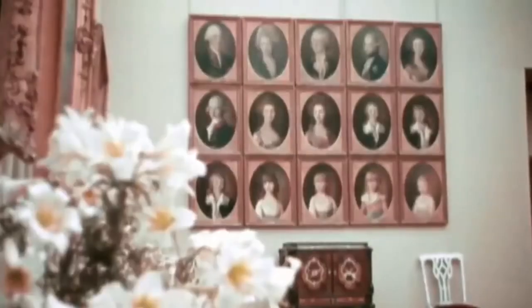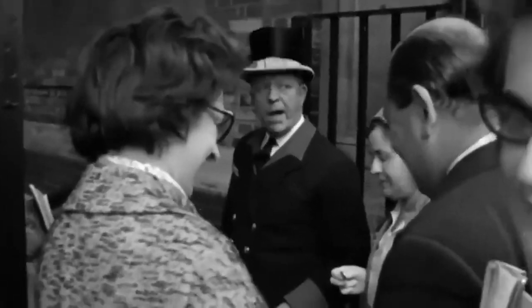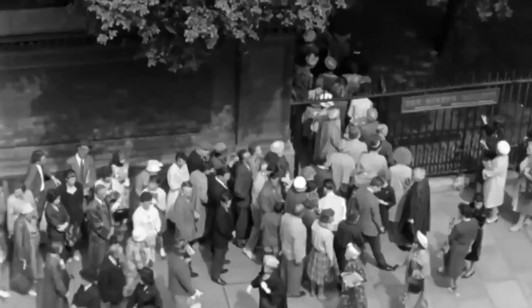The opening of the Queen's Gallery came at an important moment, the early 60s, when there was a huge awareness that the royals needed to make themselves and their possessions more accessible to people.